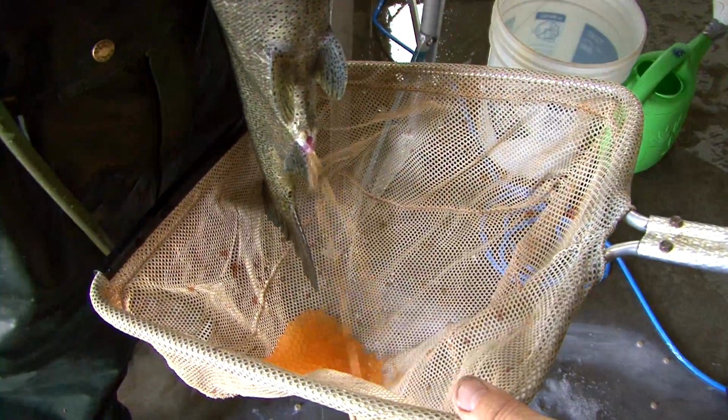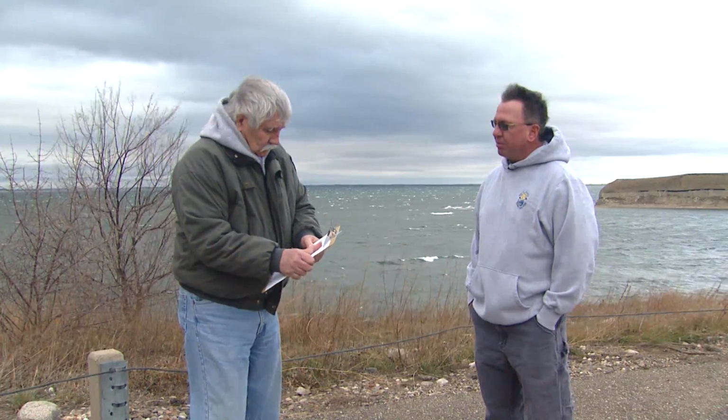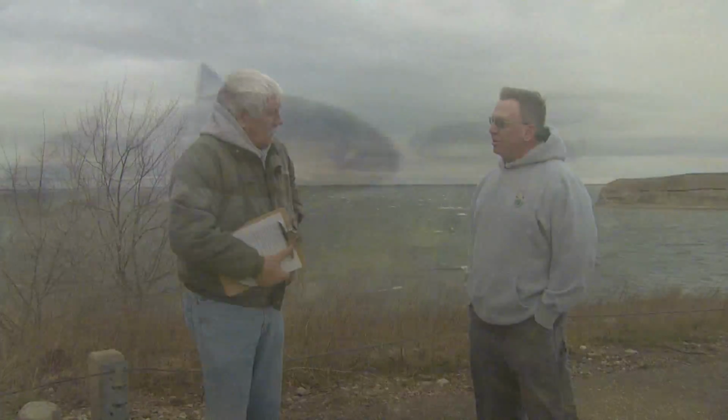Sure. Do you have any idea why the egg take was so low? Well, like I said, the year classes that the females were coming back from weren't as strong, and that just has to do with not the forage out there when we stocked them that they needed, or maybe they were eaten by predators. There's a lot of things that can happen to a small salmon when it's put in the lake. Sure. It takes a little bit of luck for them to survive to get mature size.